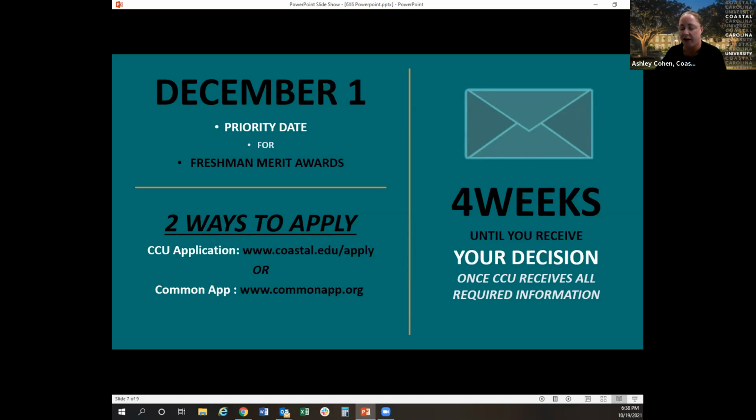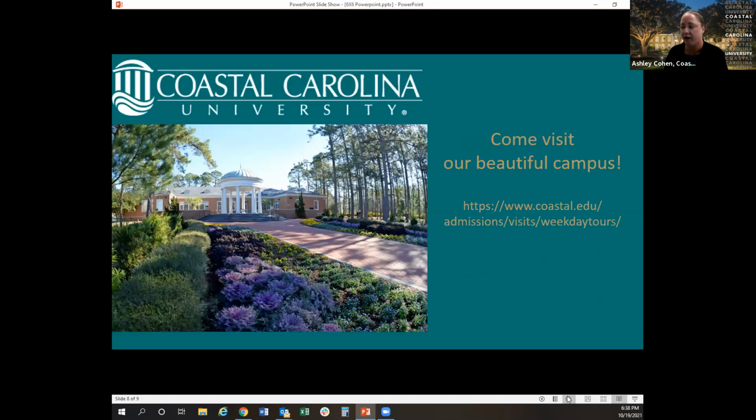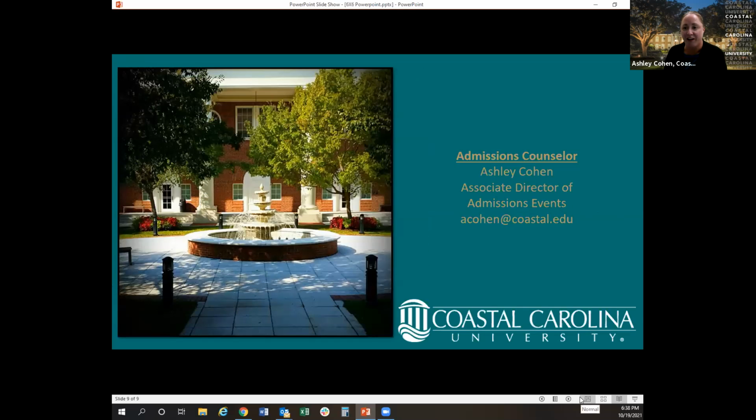If you apply by the Common App, for those of you interested in test optional admissions, the essay prompt on the Common App does count for that essay. If you apply on our website, you'll need to send in that essay as a supplemental document. And it takes about 4 weeks from the time we receive a completed application for you to receive your admissions decision. And we invite you to come visit our beautiful campus, and I very much appreciate your attention today.